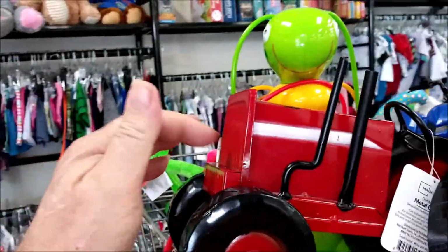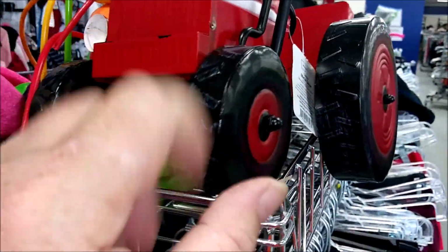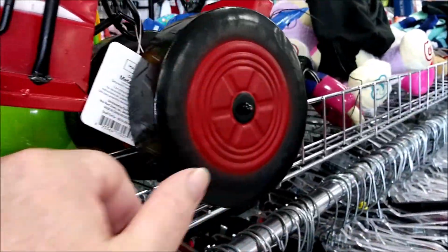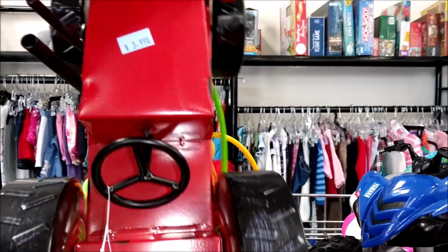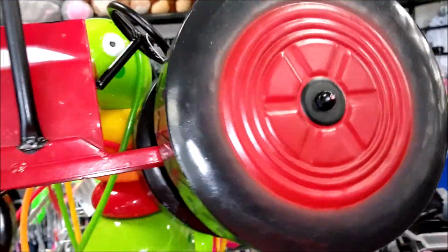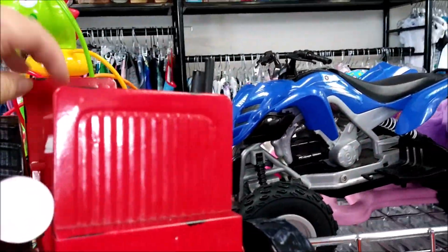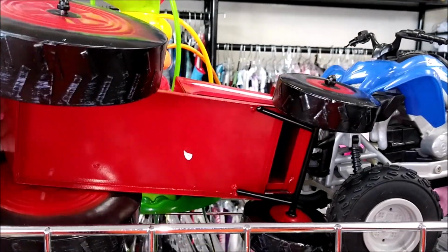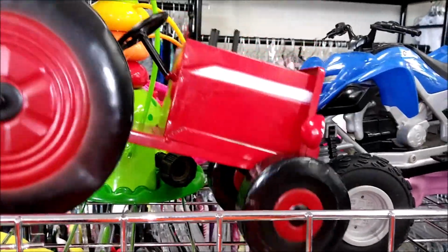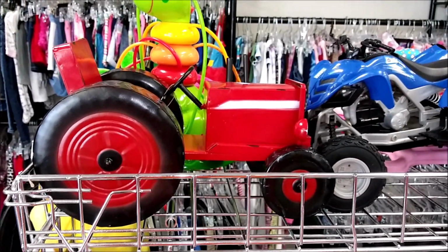This is rather interesting. It's all metal, including the wheels. Got a tag on it that says decor. They want $3.99. It's really not a bad price. In really nice shape. I just have no use for it. So, not today.